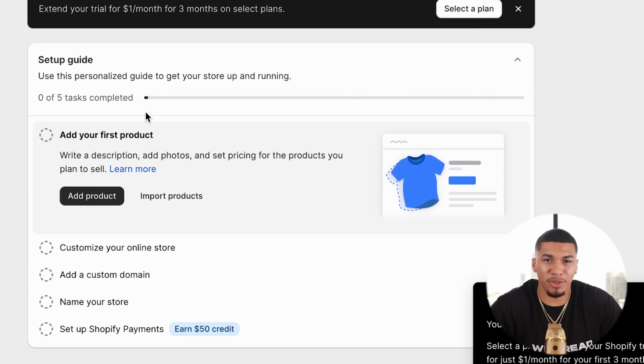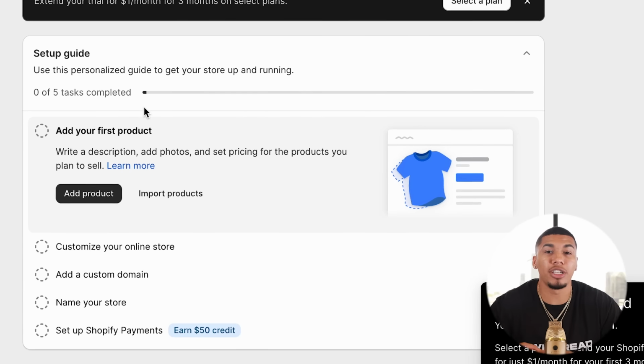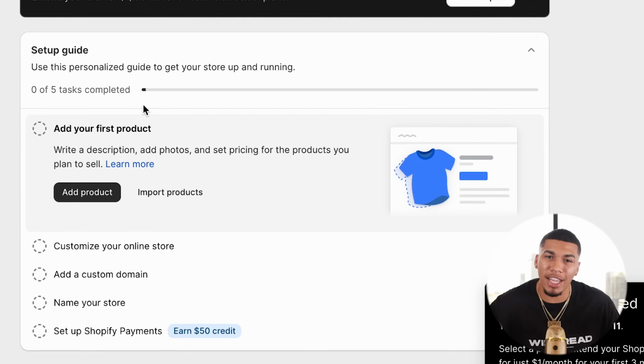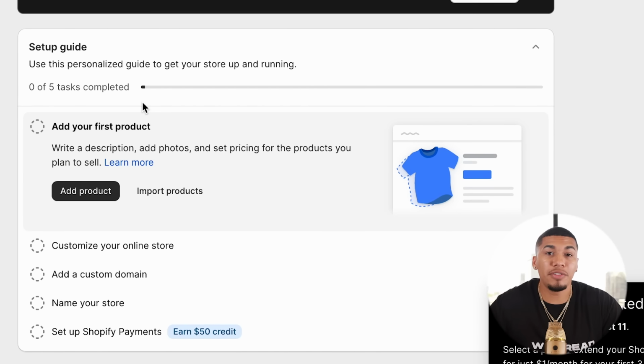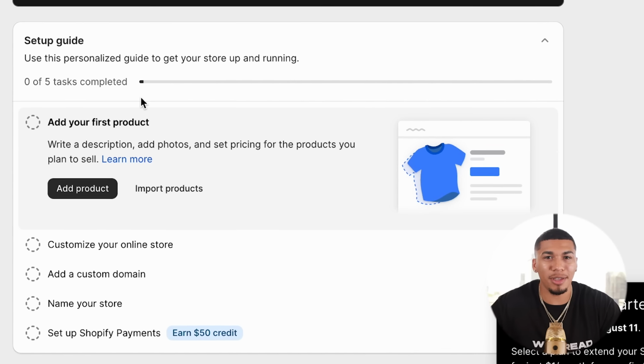Now, once you set up a password to solidify your Shopify ID, you're gonna be directed to the Shopify dashboard, which is gonna give you a list of exactly what you need to do in order to complete your store setup. And it's gonna give you 5 tasks, which are some pretty good tasks, but we're gonna go ahead and add a few more and then put them in a different order.